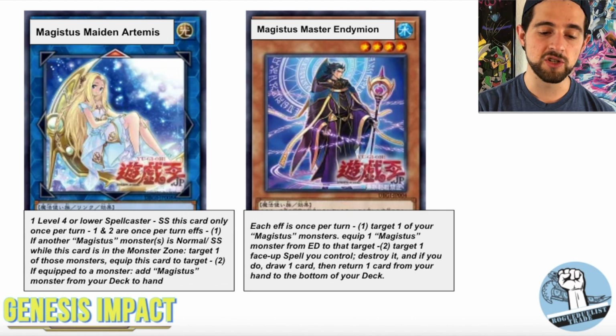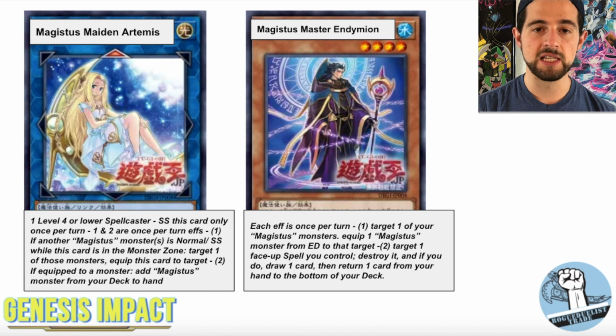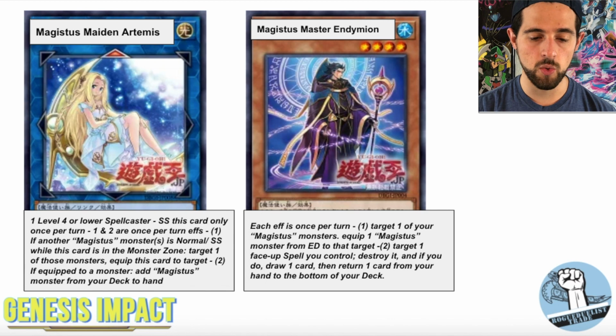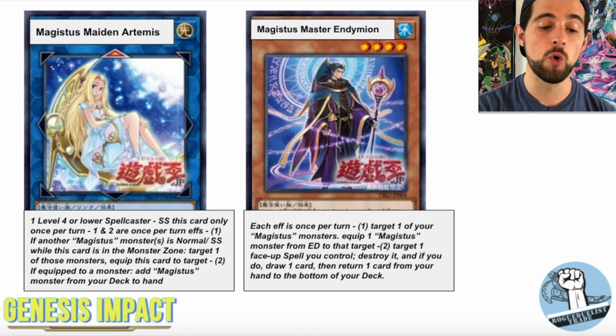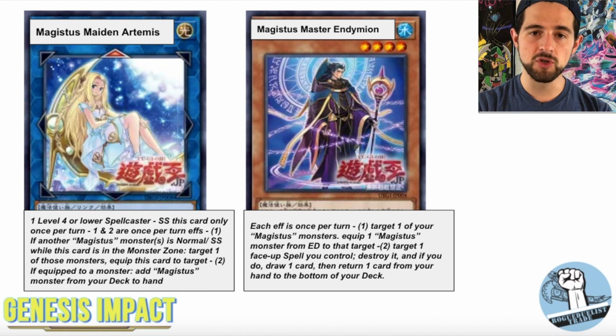So its effects: special summon this card only once per turn. Its first and second effects can only be used once per turn each. Effect number 1, if another Magistus monster is normal or special summoned while this card's in the main monster zone, you can target one of those monsters and equip this card to that target. So this is what makes this card a very good one card combo facilitator. If equipped to a monster, add a Magistus monster from your deck to your hand. If this monster is still equipped to your monster in your next turn, you can keep searching cards.